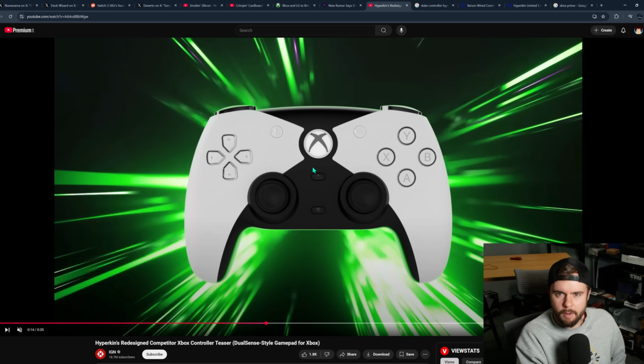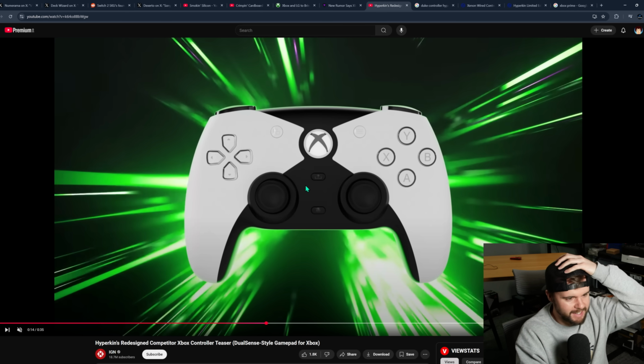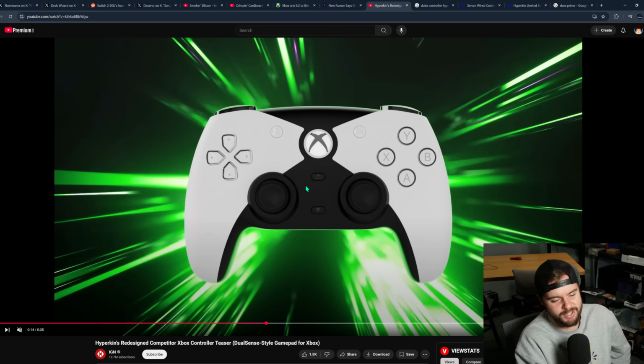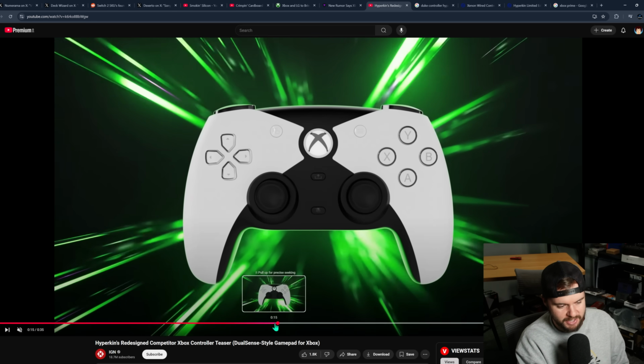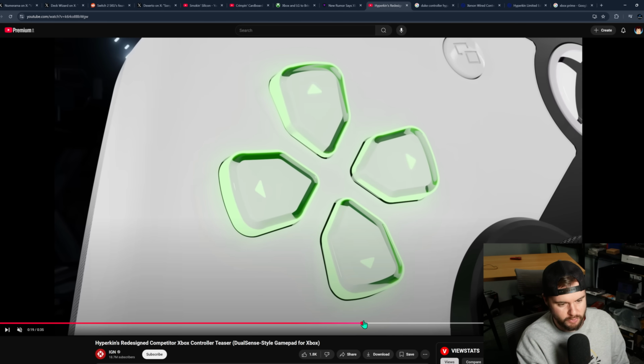And coming from Hyperkin, I'm honestly not surprised, because they make some wild controllers, some really cool controllers. But dude, this just leans straight into the whole "this is an Xbox" thing. Like, your PS5 is an Xbox. Imagine playing Xbox games on your PS5 with a DualSense controller that has an Xbox logo on it. It all kind of intertwines together, man. And this thing, I don't know. On one hand, it's really goofy, but at the same time, it's awesome.